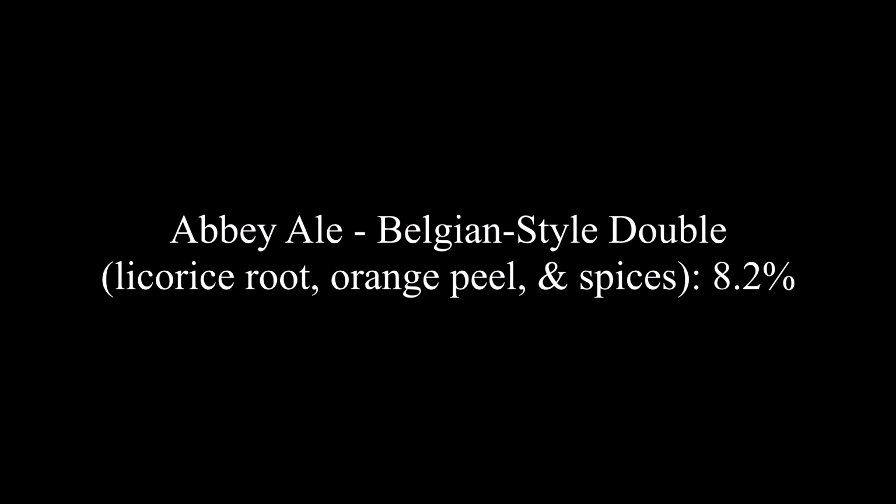I'm going to take my time, sip on this, count my scores. When we come back, we're going to get to our second beer. That's the Abbey Ale. It's a Belgian-style double, brewed with licorice root, orange peel, and other spices, which I'm curious to see if I can pick out. And that one clocks in at 8.2% ABV.